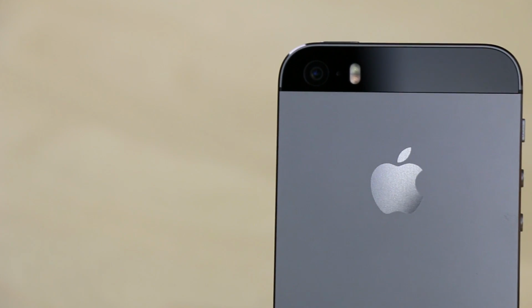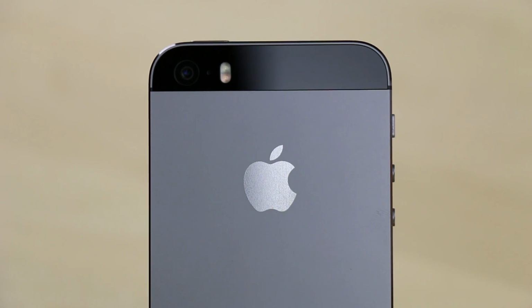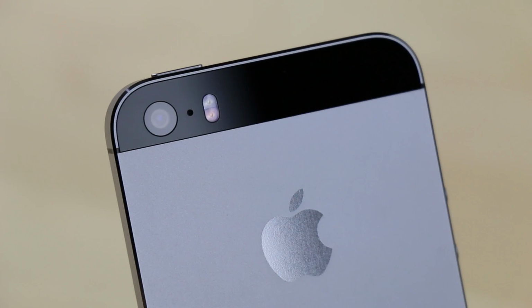Reason number 10. Speaking of the camera, on the back of the iPhone 5s, there's not one but 2 LED flashes which work together to give you better and more natural looking light when taking photos.